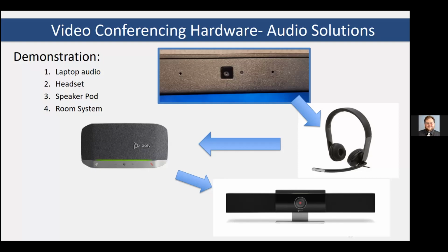Next, we're going to move to a speaker pod solution. And these speaker pods are kind of a product of the last 5 to 10 years. These are USB all-in-one devices that have a built-in microphone and speaker. We've seen a lot of these solutions that look like a hockey puck, or they look like a little brick, and they sit on your desk. They have built-in noise cancellation, so you shouldn't have to worry about feedback from having a microphone and a speaker in the same place.